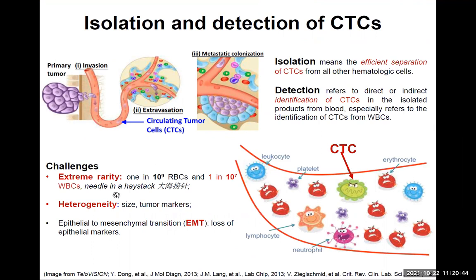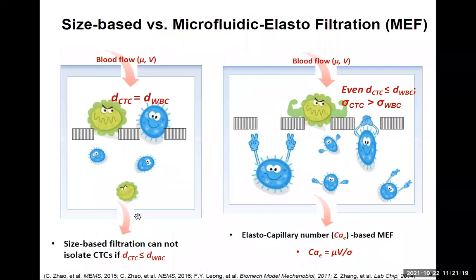Again, the problem is typical. Once a patient has cancer, normally some of the tumor will leak into the blood vessel, and then CTCs try to attack different organs, right? The concentration of CTC in human blood is very small, right? It is about 1 in 1 billion cells in human blood. So technology-wise, very difficult. At least traditionally, there are different ways.